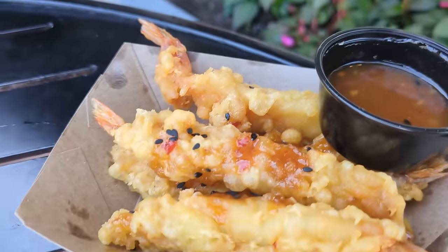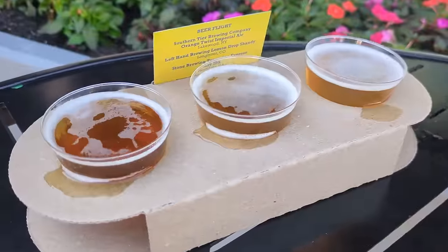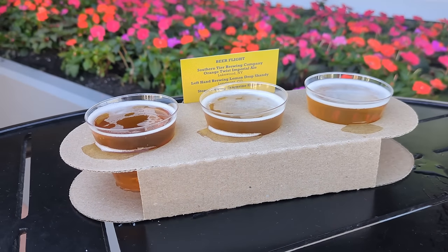I really like this mix of beers. There's a good variety here. The first one reminded me of a slightly more orangey Blue Moon. The middle one was like a Leinenkugel's Summer Shandy to a T. It was so lemony. And then the final one was kind of like a classic IPA, but with just a hint of citrus to it, which was really tasty.